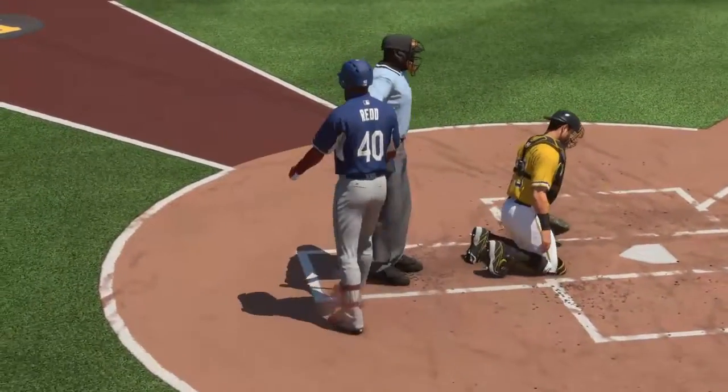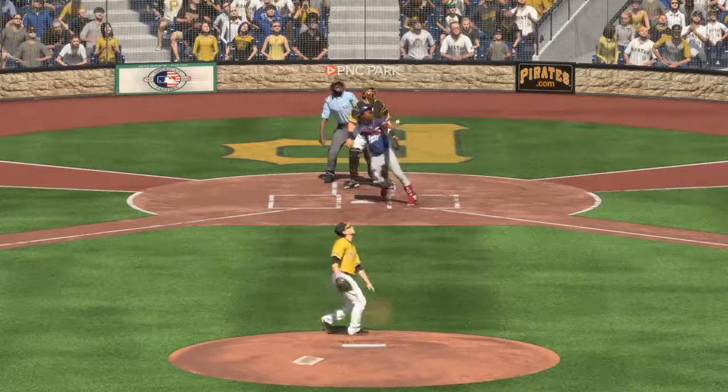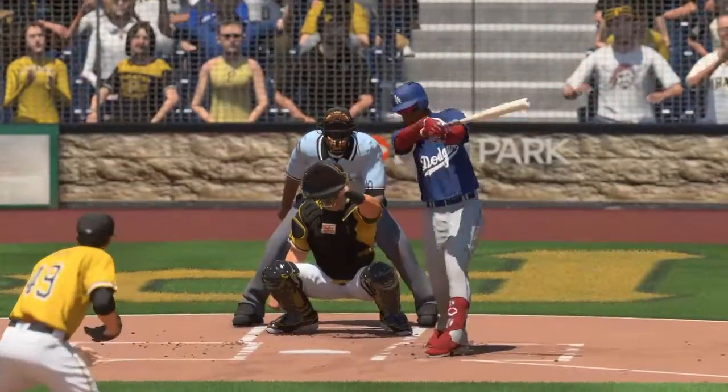Rusty Red will stand in again, but first we'll flash you back to the very first inning of the ball game. And here you go, a solo home run that had him off and running early on.